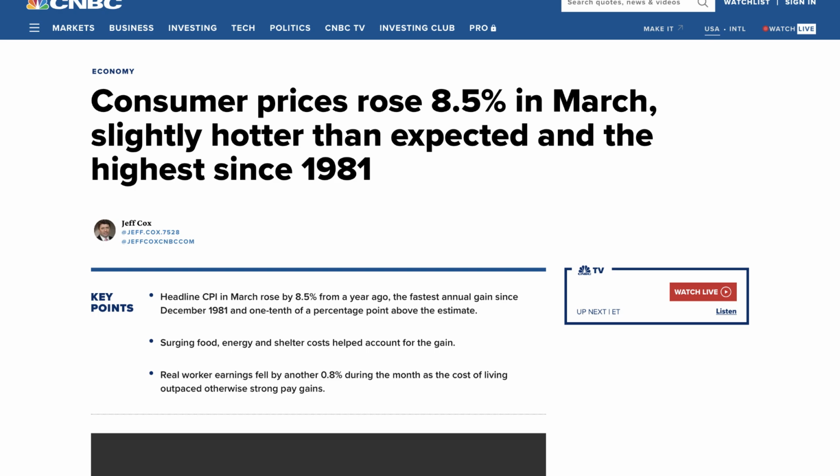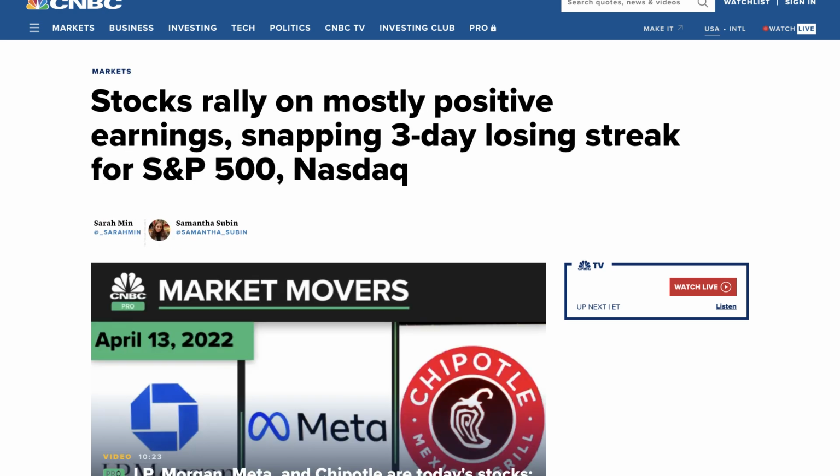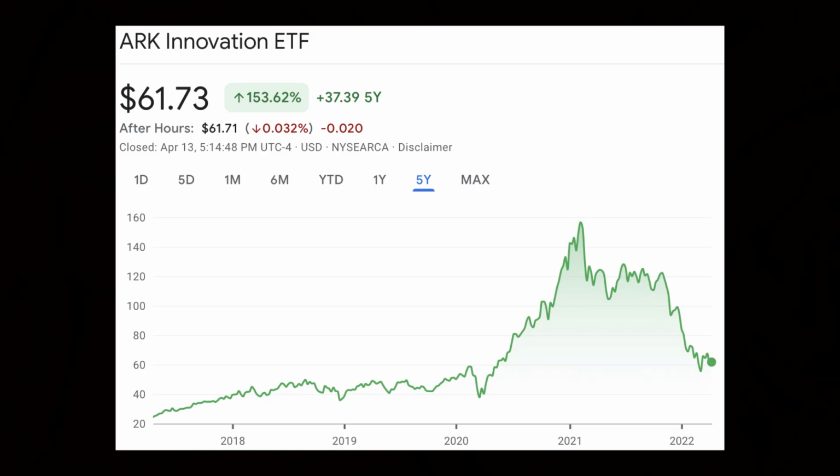This of course is to combat inflation, and the general sentiment around inflation is that yes, it is currently high in the market, but this is probably around the peak. This is the worst it's going to get, most likely. So when you look at the price action of the ARK Fund, this line straight down represents people pricing in the higher interest rates, meaning that most of the pain is already behind us and the correction has largely already happened.